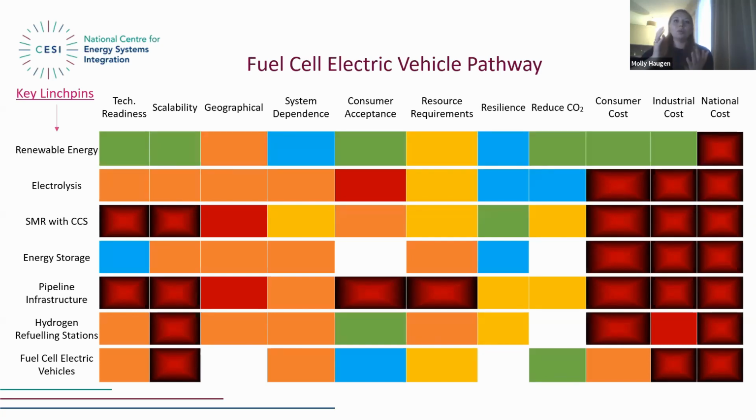And again, we have the renewable energy that could lead us to electrolysis down to fuel cell vehicles. This is a relatively good success story where we see the cost decreasing as well as it being able to scale up.